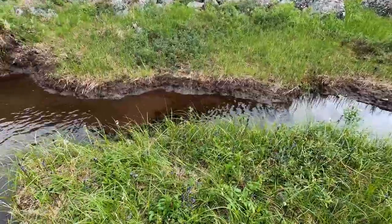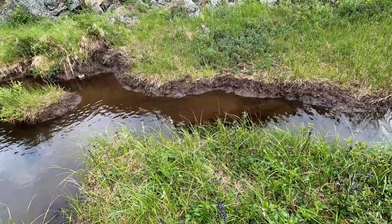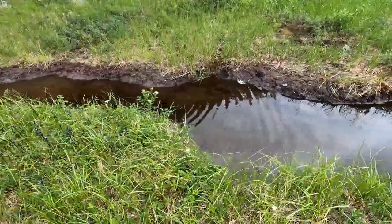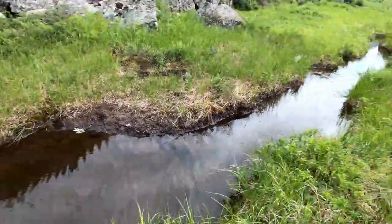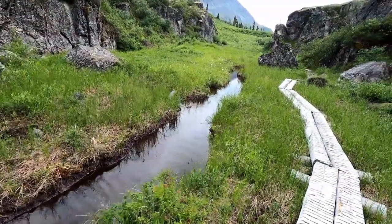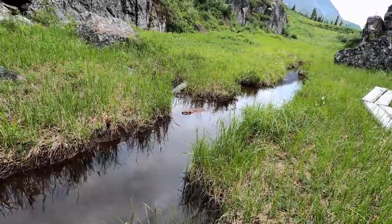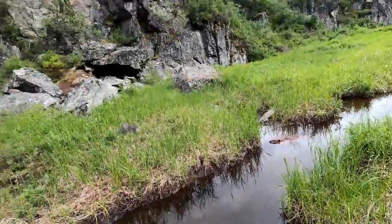Well, that's good. It stirs up the mud. You can't see them. That's pretty cool. That's a big beaver.